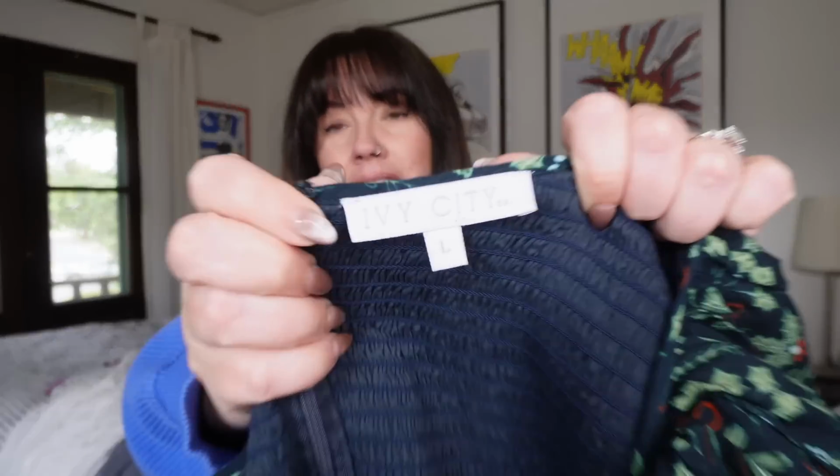Next up, now this I felt, and it felt really nice. So it's a dress. It's a little bit Christmassy, which I didn't really realize until I got it home, but it's 100% cotton. It's really lightweight. It's got pockets. It's got a fully smocked bodice. And the brand on this is Ivy City, which I immediately recognized.